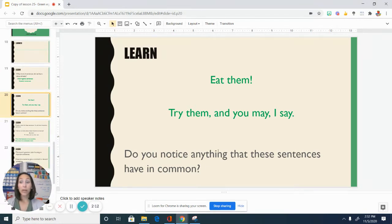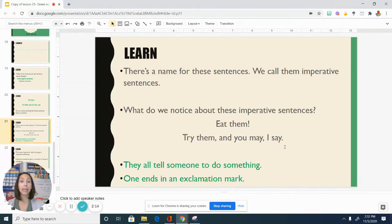That is what an imperative sentence is. They tell someone to do something. Some people call them commands, right? So if you command, you're telling someone to do something. Sometimes we use the word command when we give a dog a command. We would say sit. That would be an example of an imperative sentence.